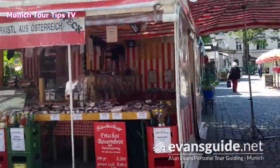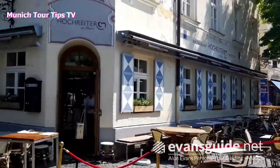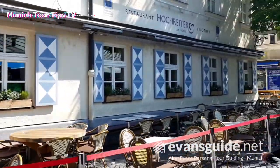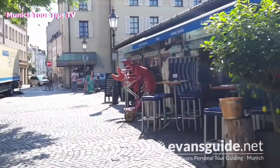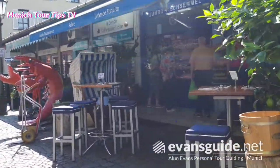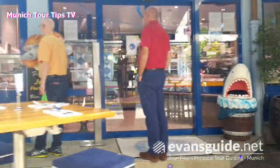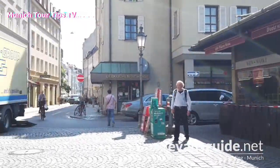Through the marketplace up here, there are other restaurants and beer gardens as well that you can choose from. You won't get thirsty around here, that's for sure. A little Weinstubel on the right hand side up here, right next to a little fish market as well, which is fantastic if you fancy some fish and wine as a change from the meat and beer.